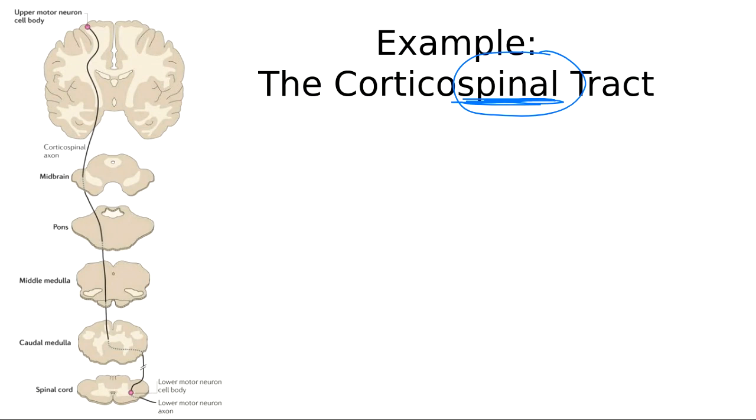Who remembers from office hours what this cortico part right here meant? What did cortico mean? Does anyone remember? Yeah, a couple of us chiming in here. This word cortico means the cerebral cortex. And yeah, just like our last comment there, that is the outside part of the brain. Absolutely. So the outside part of the cerebrum is called the cerebral cortex.